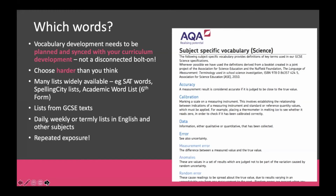And you can, from the exam boards, get subject specific vocabulary. This is obviously a science example, but you can get it for all of the subjects, and it will give you specific wording that students need to understand in exams. I'm pretty sure every exam board does it, but if not, it's just a case of flicking through an exam paper. Okay, what words within this question would students stumble upon? Get students to do it themselves.